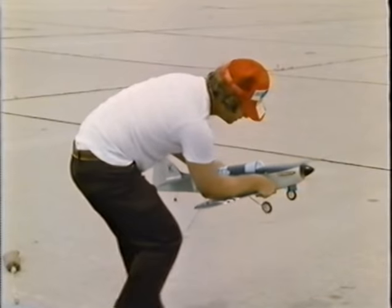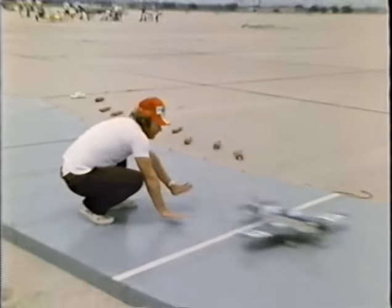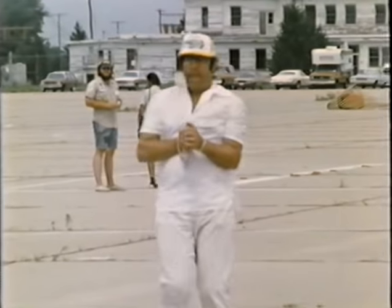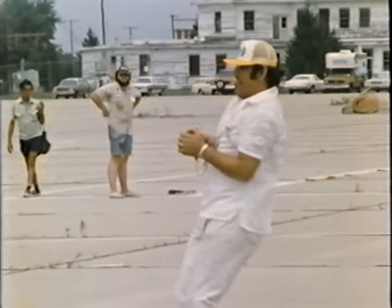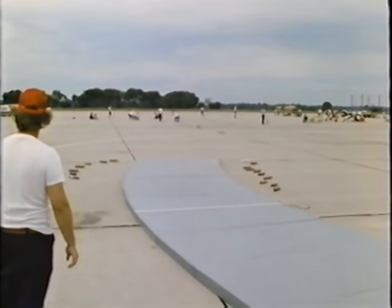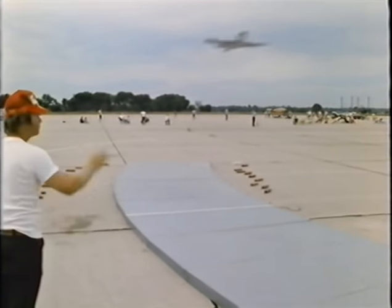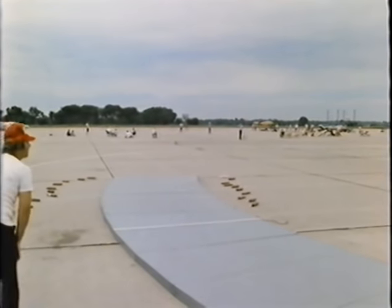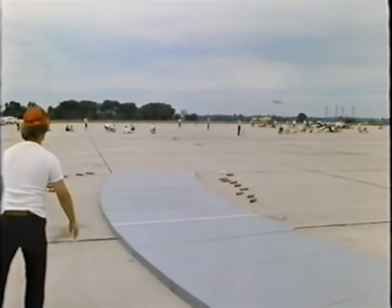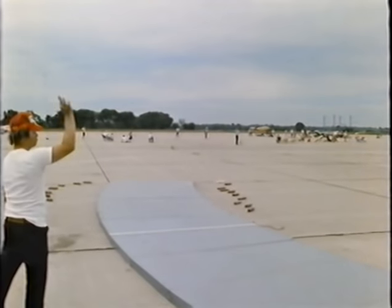The basic idea is to have scale or semi-scale models simulate full-scale carrier operations, including an arrested landing aboard a model carrier deck. The model plane duplicates the performance of full-size carrier craft by flying a high-speed phase, followed by a low-speed run, and then landing.